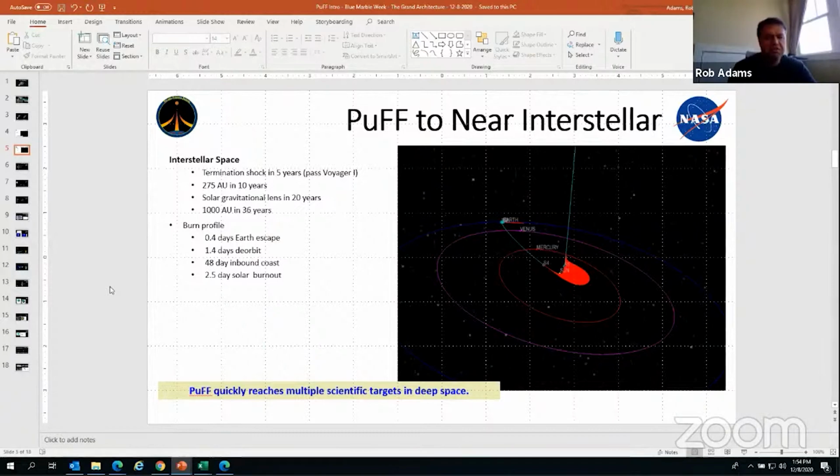And there is a very interesting part of the solar system called the solar gravitational lens, and that's at about 650 AU. That's 650 times the distance between the Earth and the sun. That is a place where if you park a telescope there, the sun's gravity focuses light onto that point. And so now you have a telescope with an aperture the size of the sun. And so there's research going on right now about actually being able to image exoplanets and look for extraterrestrial life, if we got missions out to the solar gravitational lens.